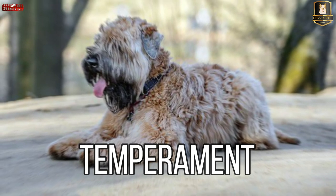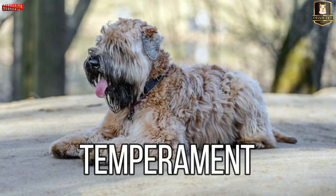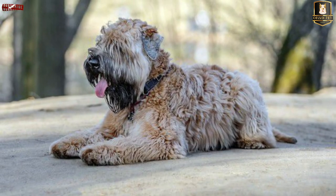Temperament. The Soft-coated Wheaten Terrier is an energetic and playful dog. It requires patience and consistent positive training. Harsh methods will often result in fear and/or aggression. A positive, even-handed approach works best with this intelligent yet headstrong terrier.